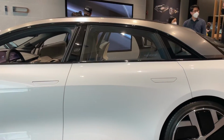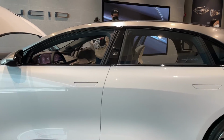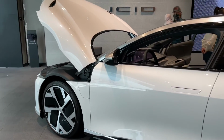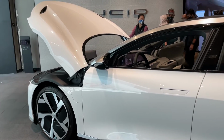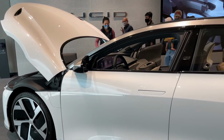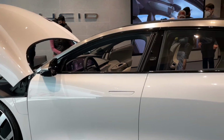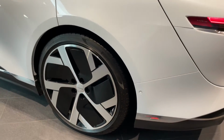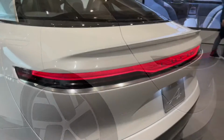Put in a reservation, fully refundable, also gives you the most information. The reservation, when can I get a car? Like how long is the wait? Yeah, so we're putting production second half of 2021, so we're going to see cars on the road by the end of this year. Okay. So for the aerodynamic. Exactly, that's what a lot of this is built around.